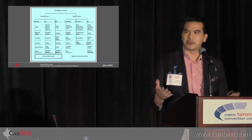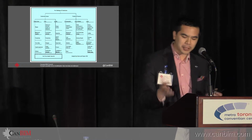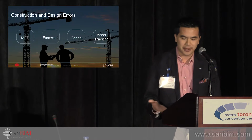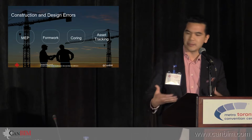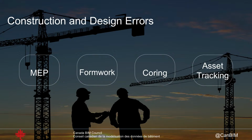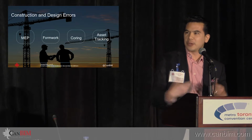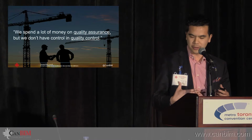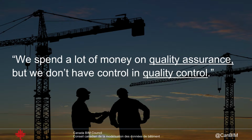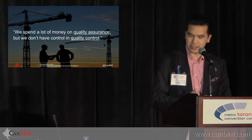So your biggest function is really to mitigate risk. And I looked in a textbook, and you have a whole bunch of risk, right? That's a lot of stuff. So what can you actually address? Well, you can address construction and design errors. And you spend a ton of money doing it, right? Coordinating the design, the team, the schedule. But from conversations with many of you, you spend so much on quality assurance, but you don't actually have that much control in quality control. One is process-oriented, the other is product-driven, right? Where you're talking about defect identification or error identification. So of all these things, you can coordinate, but how can you actually say that it matches your design?